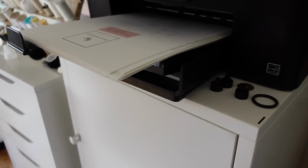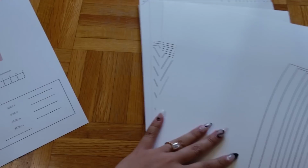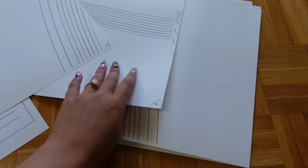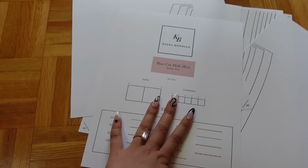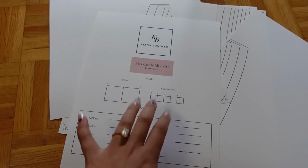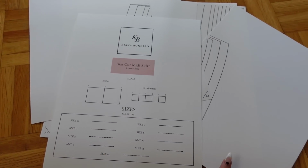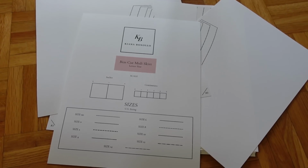And then I finished the pattern for this midi skirt. So here it is, check it out. If you guys wanna check this out, I'll also have this linked down below. But it's very, very easy to make a midi skirt. I also already have a tutorial on how to make a midi skirt without a pattern up, so I will link that down below as well. So whatever preference you have, you wanna use a pattern, you don't wanna use a pattern, you can follow along.